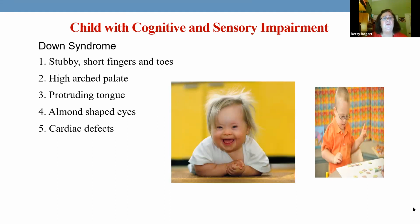So a child with cognitive sensory impairment is our little sweetheart of a Downs child. Probably why I got into nursing, why I got into pediatrics. I think they're the sweetest children on earth. They have short, stubby fingers and toes, and they've got a palate that's really high in their mouth. They've got a big tongue, and they've got these beautiful big almond eyes.